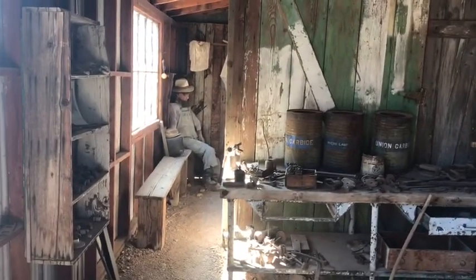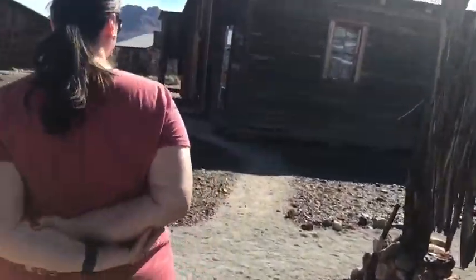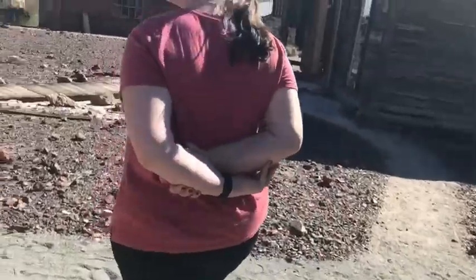Slip out the back door. Oh, there's another little room back there with a little man sitting back there. Oh, here's the bar coming up.